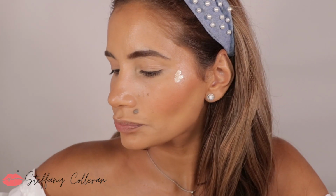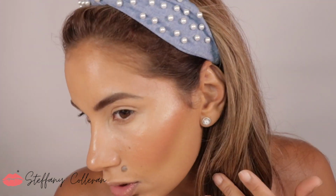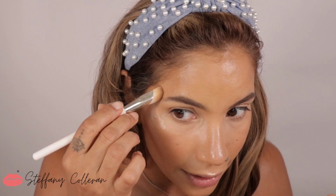And now I'm gonna work it, guys. Now, because this is a small area, I am going to use the concealer brush to blend this out. You guys, that is so pretty. Oh my goodness, I love this highlighter.